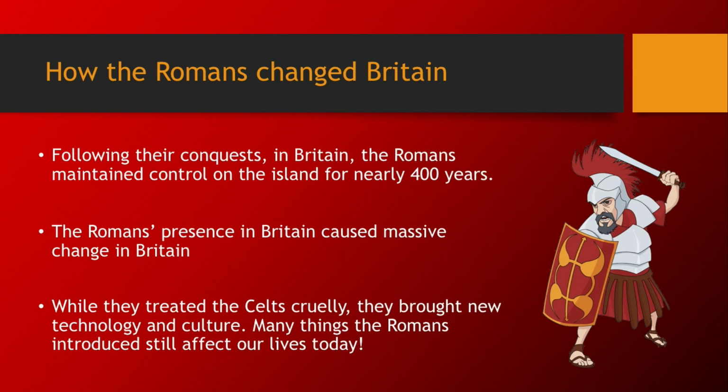How the Romans changed Britain. Following their various conquests in Britain, the Romans maintained control on the island for nearly 400 years. Of course, the Romans' presence here caused a massive change in Britain. And while they often treated the Celts who lived in Britain when they arrived cruelly, they brought new technology and culture. Many things the Romans introduced still affect our lives today.